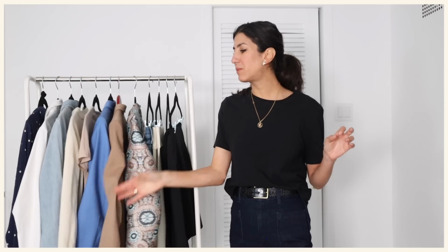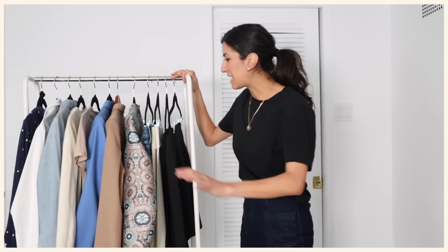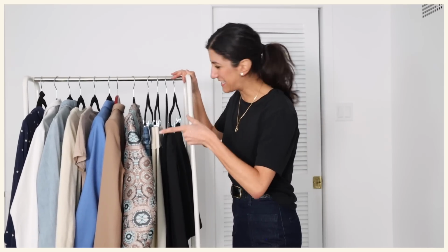If you've been watching for a while, you know I'm a much bigger fan of separates than I am dresses. So what I would do, for example, with some of my bottoms, if you are not a separates person and you prefer dresses, I would probably replace a blazer and one of my bottom separates with a dress on either end. That way you've got a little bit more of a capsule that works for you. Like I said, I've got 13 pieces with me.